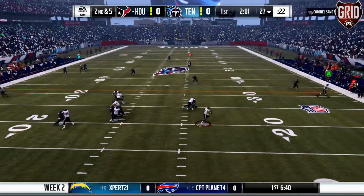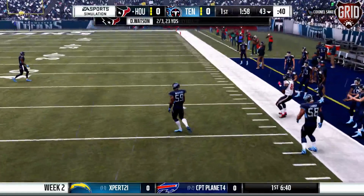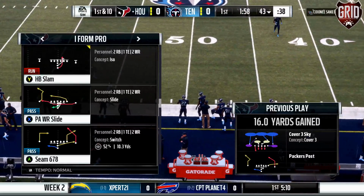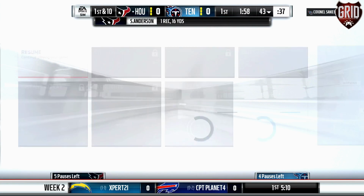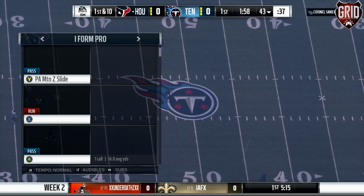Here's Watson. Flushed out right. And he goes out of bounds across the 40-yard line. His first catch, good for 16 and a first.